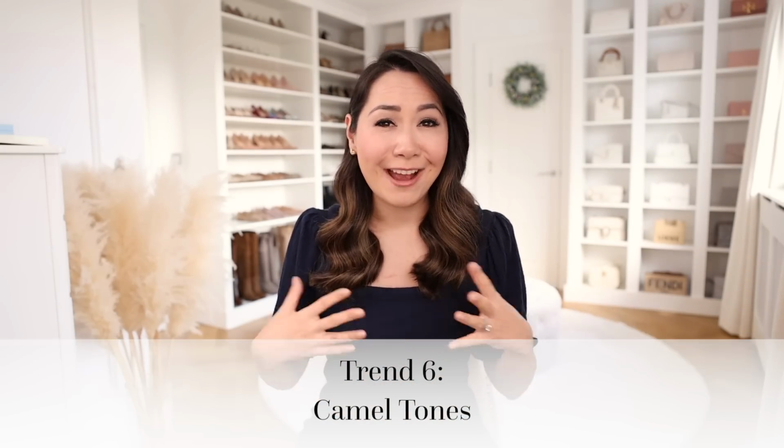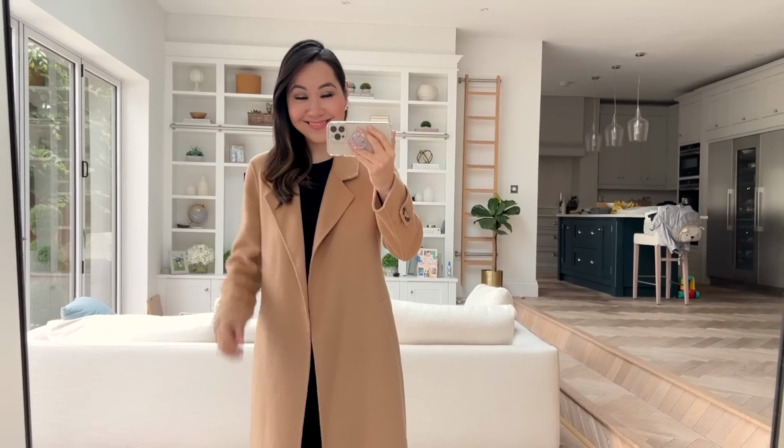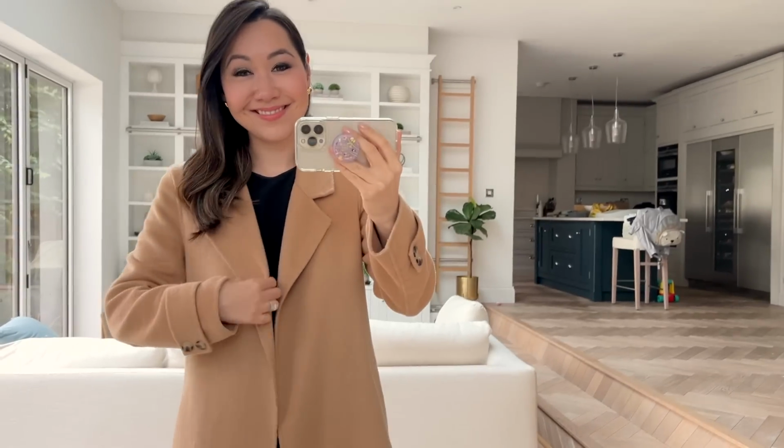Next up are camel tones, and I think we're going to be seeing these everywhere again this year. I'm not even sure it counts as a trend because it is such a timeless one, but it's such an easy way of elevating your outfit, and there are so many gorgeous camel pieces in this year's sale. So number 1 is the Reese wrap coat, and this is actually one I own myself. I've had it for a few years now.